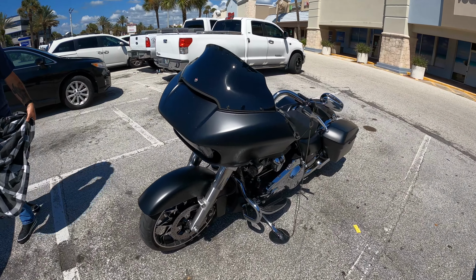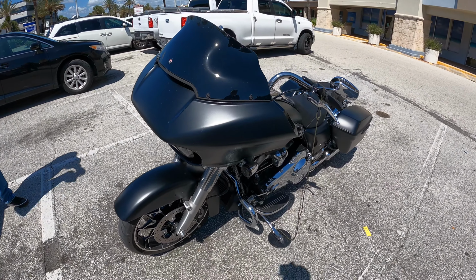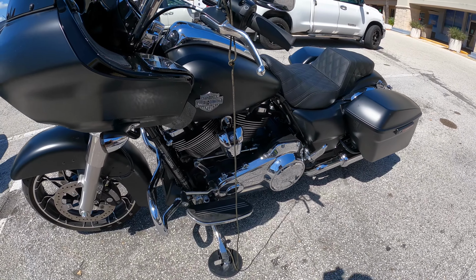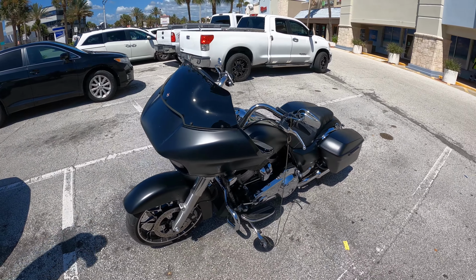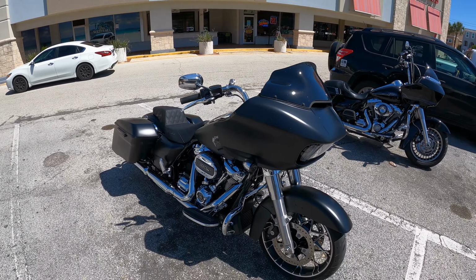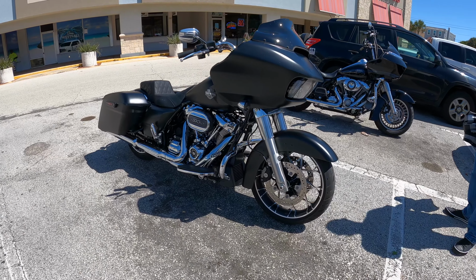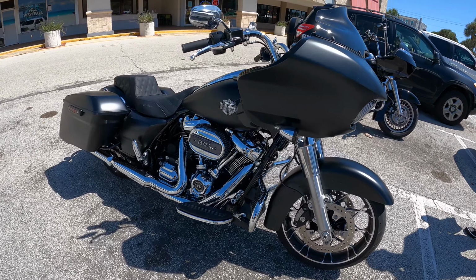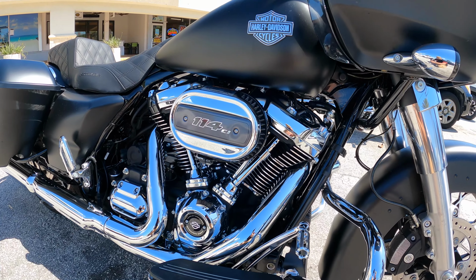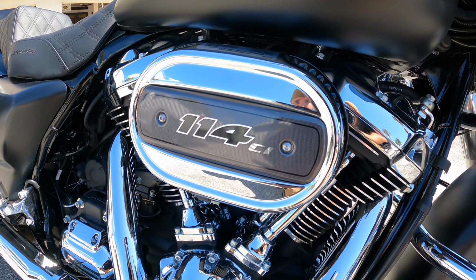2022 with a 114. And you gotta see this baby right here. So let me just give you a little look. He heard that I got a 2009 Road Glide, so he had to buy a 2022 Road Glide just to mess with me. Look at how beautiful this thing is. Look at the engine right there. Oh my gosh, this thing is gorgeous. Look at that. Dude, I love this right here, man.